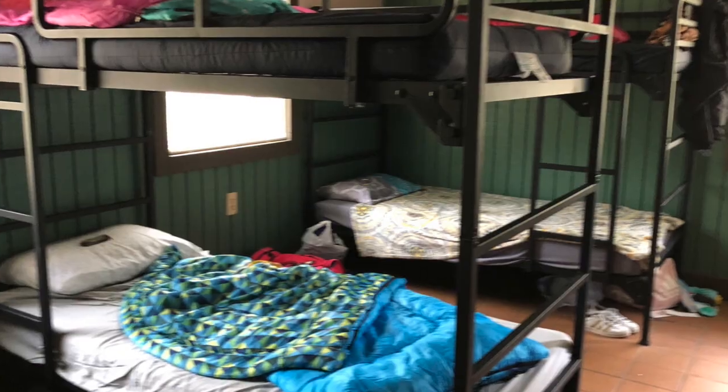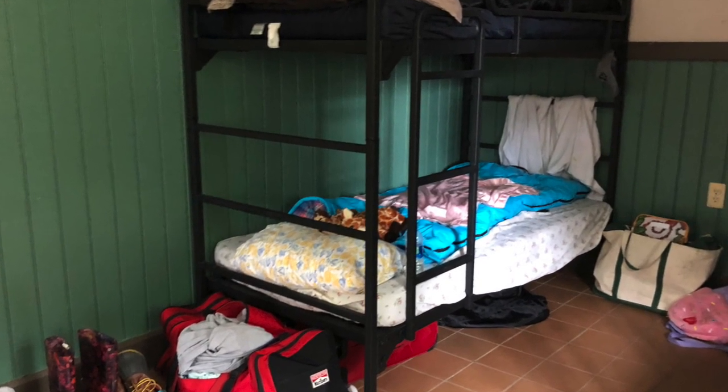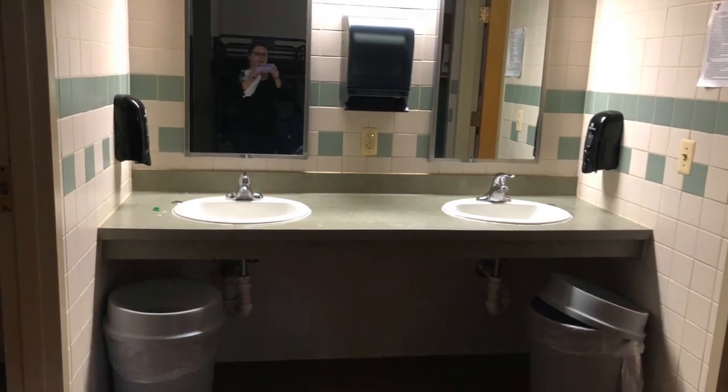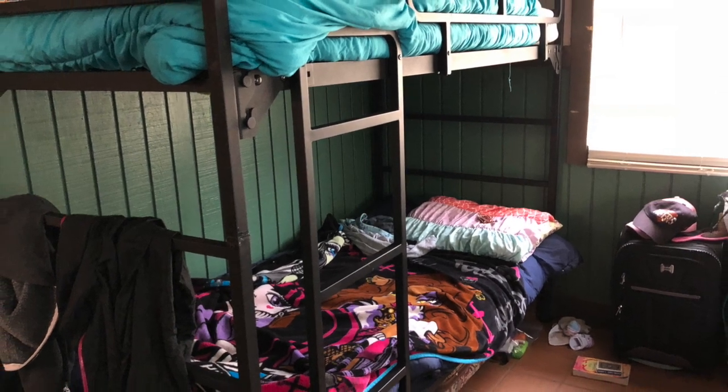So here's a closer look at the cabins. Metal bunk beds with a foam mattress, and this is where they keep all their things. Basic bathroom indoors, and they have a double kitchen sink. It's their job to keep it tidy while they are staying there.